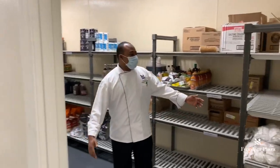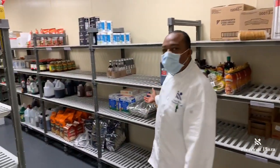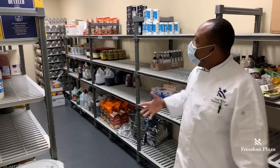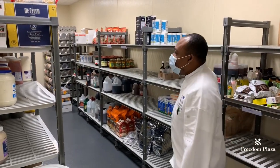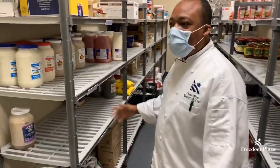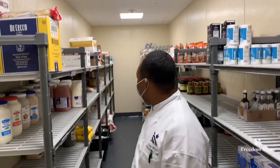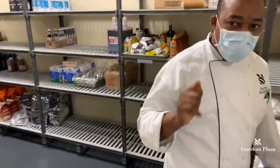Organization is the key. We have shelves, brand new shelving. Doesn't look like I have much food here because before I didn't have enough shelving. It looked like I had a lot. And now I have the same amount of food, more shelving. Now it looks like we are slim pickings here. But I got a lot of storage here. Labels, can racks, everything's organized. New lighting, new ceiling tiles. The old ones were busted. Nice floor here.